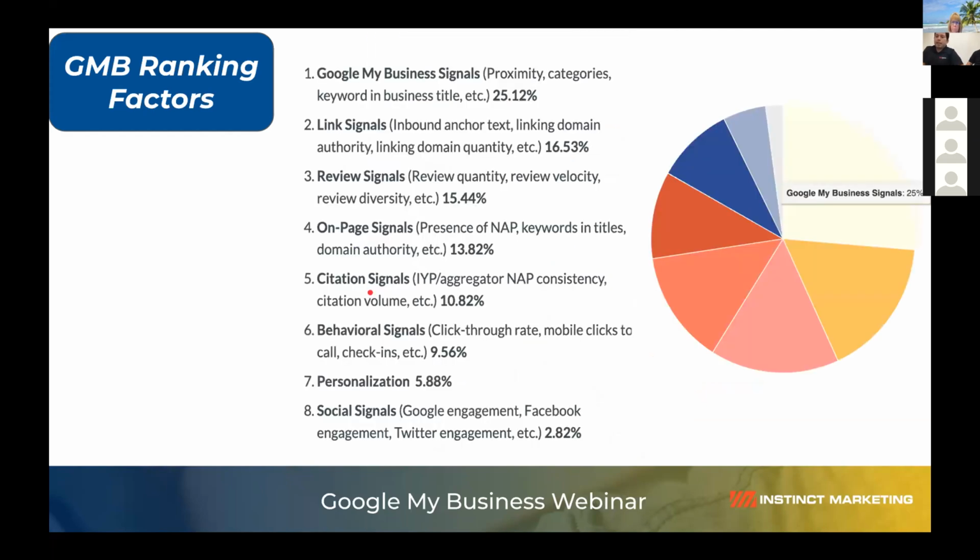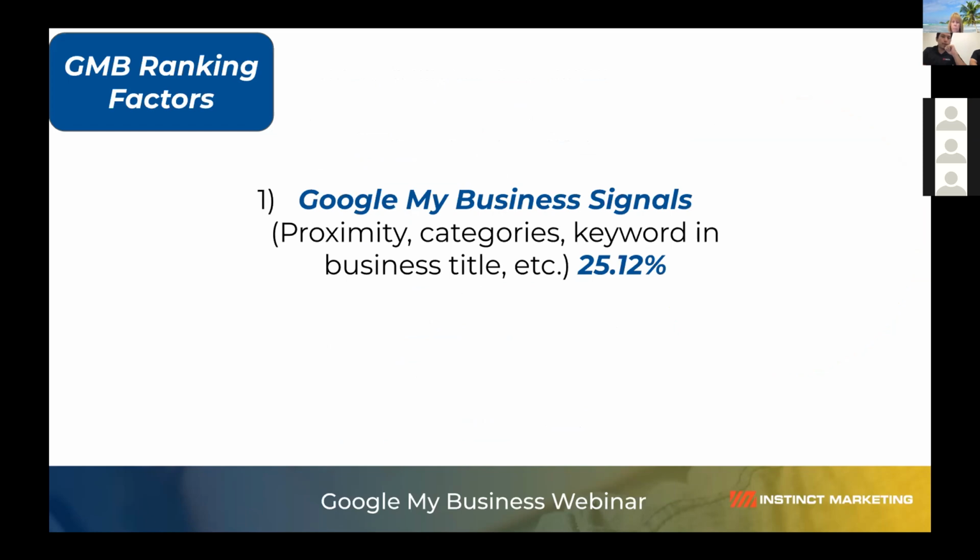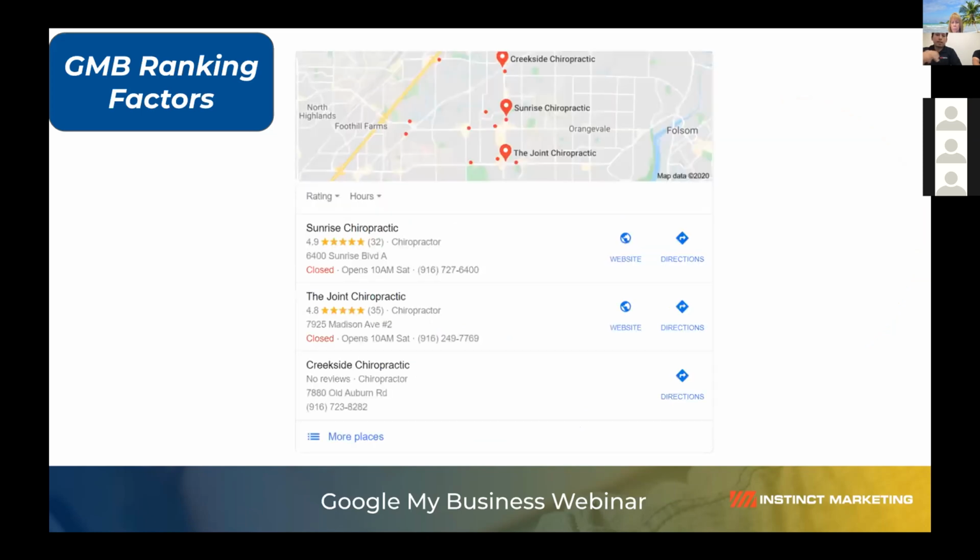All right, so Moz is an SEO internet marketing resource that conducted a research case study about what were the main ranking factors for Google My Business. And as you can see, they broke it down into a pie chart, and we're going to cover each one of these factors in just a few moments. But you'll notice that the first Google ranking factor is the Google My Business signals, which has a lot to do with proximity of your Google My Business address, your categories in your, I'm just going to call it GMB from now on, your GMB settings, and whether or not your keyword exists in the title.